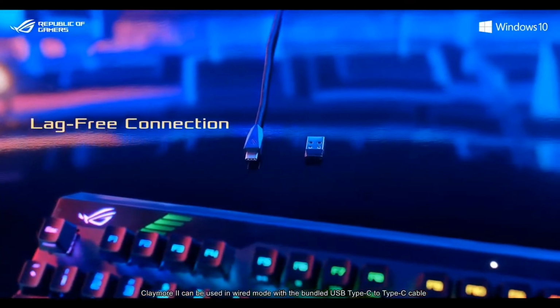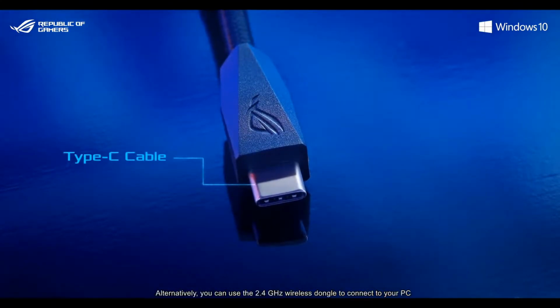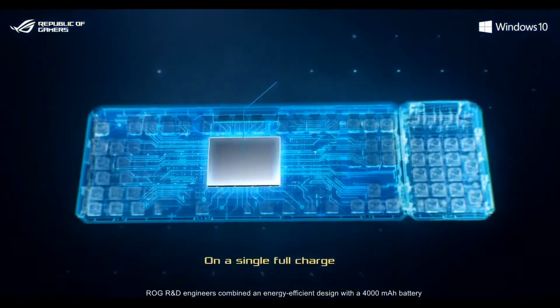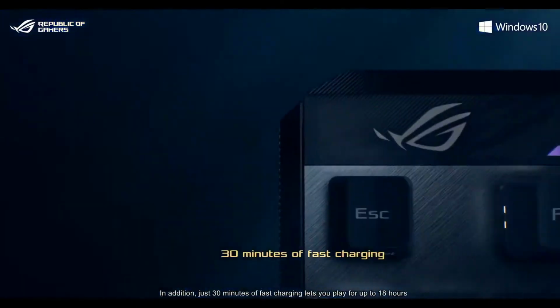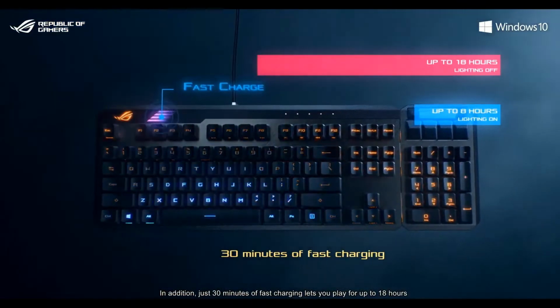Claymore 2 can be used in wired mode with the bundled USB Type-C to Type-C cable. Alternatively, you can use the 2.4 GHz wireless dongle to connect to your PC. To maximize your game time, ROG R&D engineers combined an energy-efficient design with a 4,000 mAh battery for up to 40 hours of gameplay on a single charge. In addition, just 30 minutes of fast charging lets you play for up to 18 hours.